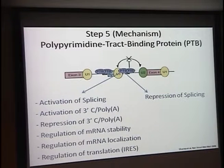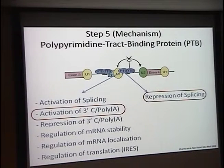It is known in some cases to activate splicing. It can activate or repress cleavage and polyadenylation. It can regulate mRNA stability, mRNA localization. It can even regulate translation by regulating internal ribosomal entry sites. In terms of these different functions, the two that would make the most sense for us in terms of regulating the alternative processing of sFlt would be either repression of splicing or activation of cleavage and polyadenylation. Either one of those could lead to formation of the truncated isoform.